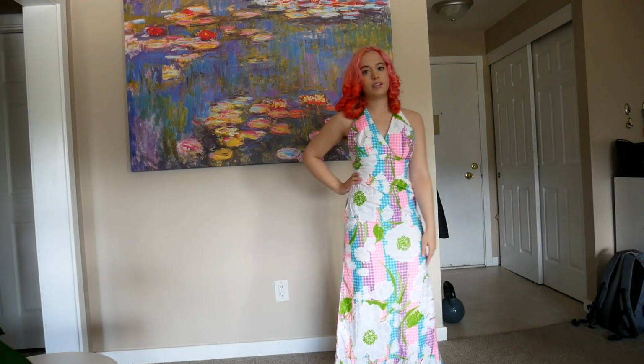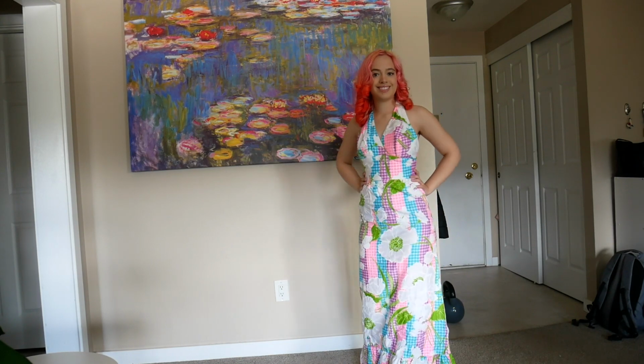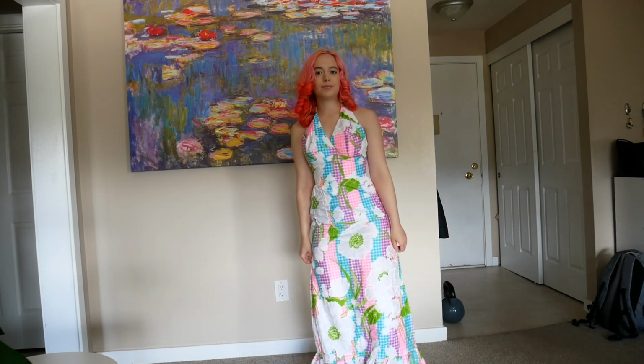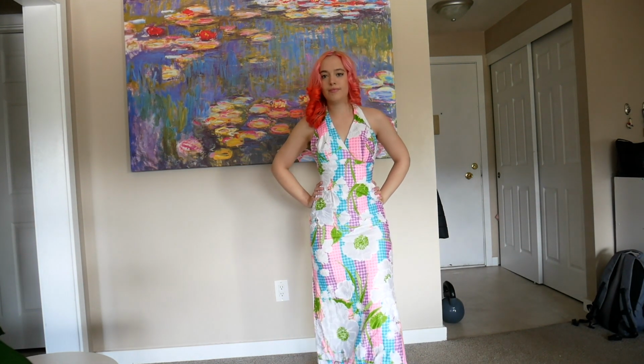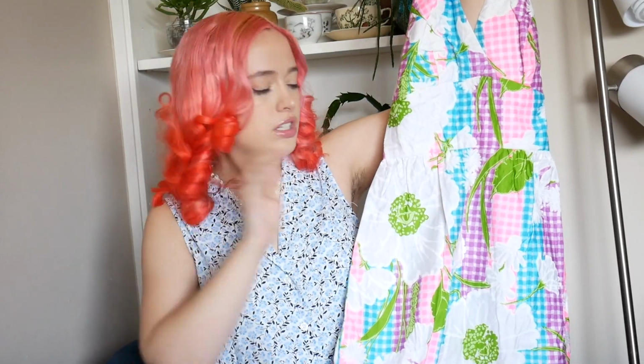It's really beautiful, and like I said, I almost never find anything 1960s in the thrift shops, so I was pretty excited about that because that would make this dress to have been somewhere between like $5 and $8. So I just thought this was really beautiful, and I'm very excited to have found this.